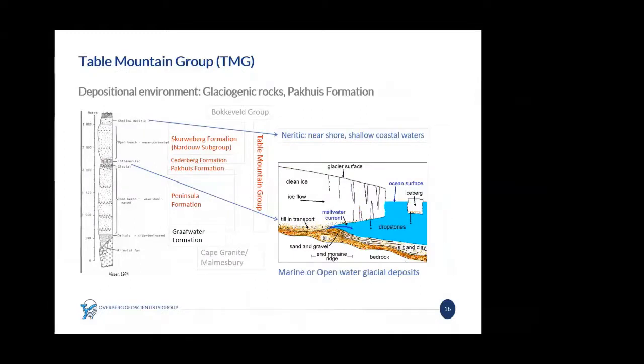The other depositional environment, which is of great interest, is in fact this glaciogenic unit in the Pakhuis Formation, which really reflects the results of a glacial event, one of the dramatic coolings of the Earth, where large glaciers covered areas of the globe, and the fine-grained till material washing out from these glaciers, and pebbles and even larger rocks being dropped from icebergs end up in this unit. In the Pakhuis Formation, we see mostly shaly, sandy rocks with scattered quartz pebbles in them, which are part of that till sequence.